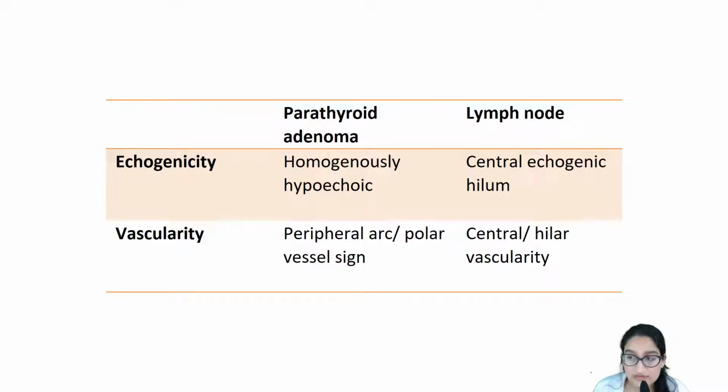In order to differentiate it from lymph nodes, we look at the echogenicity as well as the vascularity. Parathyroid adenomas tend to have a homogeneously hypoechoic echotexture, while lymph nodes tend to have a central echogenic hilum. A peripheral arc or polar vessel sign tends to be seen with parathyroid adenomas, and lymph nodes tend to show a central or hilar vascularity.